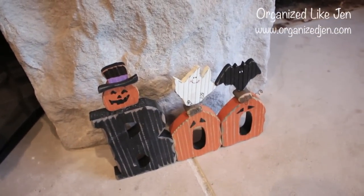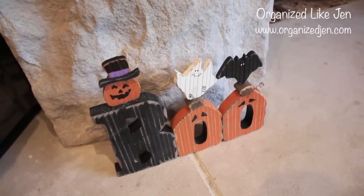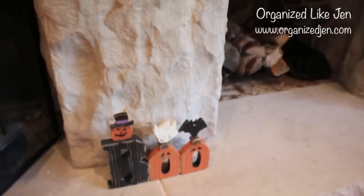But I have this little wooden boo. I believe I got that at Von Maur. If not Von Maur, then maybe Michael's. But everything else is the same on top of the mantle and all of that.